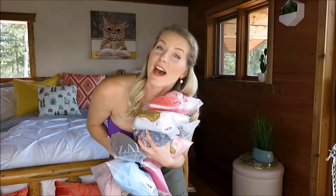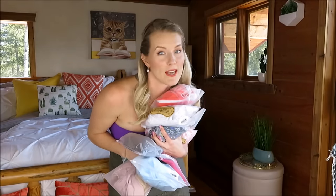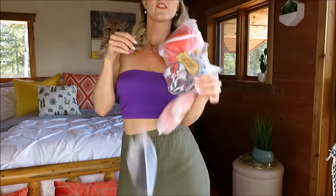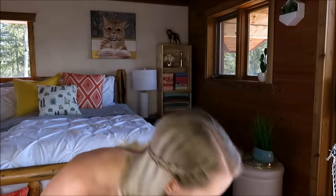It's always been way too much money again. I have another haul for y'all. A super sexy one piece haul. All of these. Woo! Somebody stop me.